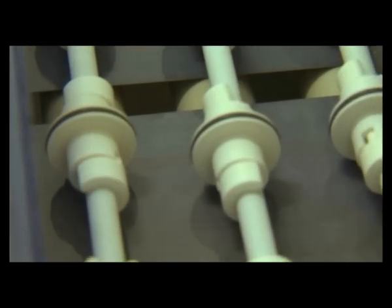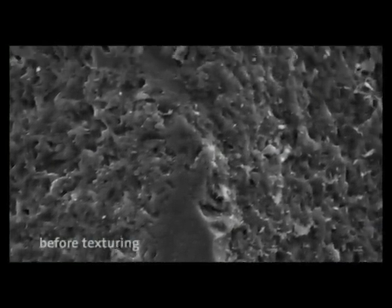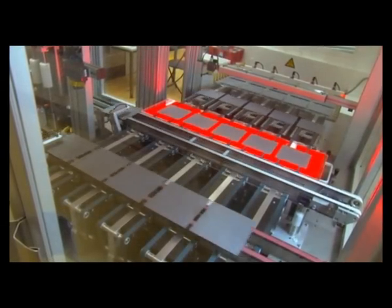Zooming in on the wafer by a factor of 10,000, one can see how the surface structure changes. Countless dimple-like recesses become visible that give the future solar cells a larger surface area while minimizing unwanted light reflections. As a result, the cells can absorb more sunlight and generate more electric energy.